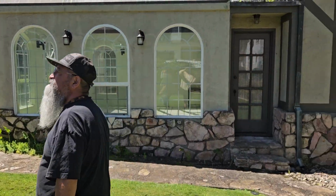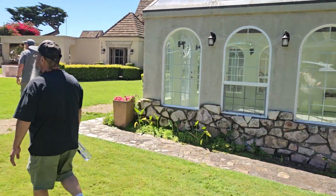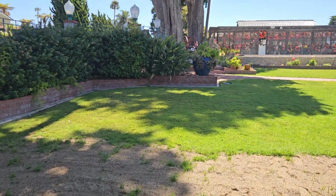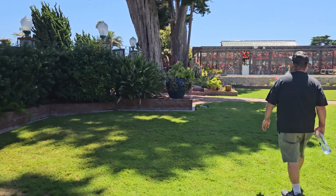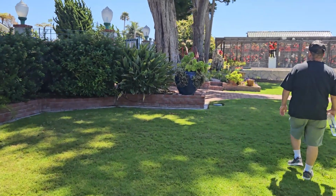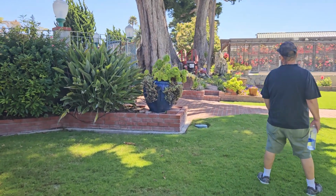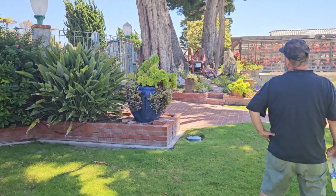Now, we all see this little Japanese style red bridge right here between the two Monterey cypresses. Or did you guys catch up? Sorry. So this little Japanese style red bridge right here between the two Monterey cypresses, that's a dedication to a dear friend of Clifford's and Dawn's. And her name was Colleen Moore.